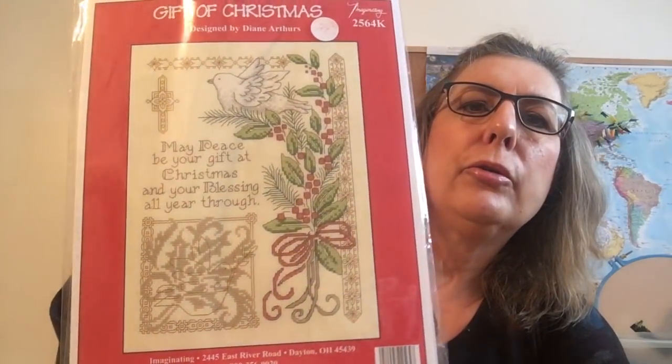And then they did have some stuff on clearance just because it was after Christmas. These were 75% off. Okay, so you're off my Christmas list. It's just called Christmas List, Heritage Stitchcraft, Margaret Sherry Catitudes. I think that's pretty cute. And the Gift of Christmas, designed by Diane Arthurs. It says, may peace be your gift at Christmas and your blessings all year through.